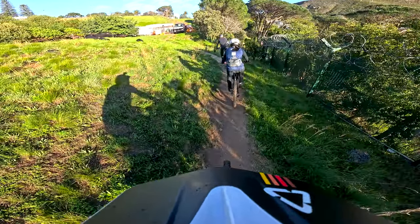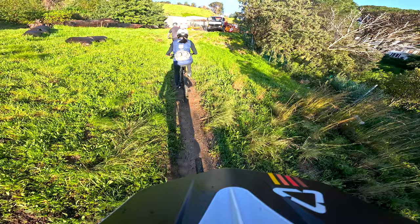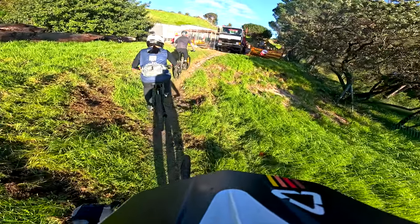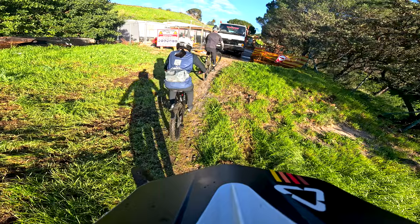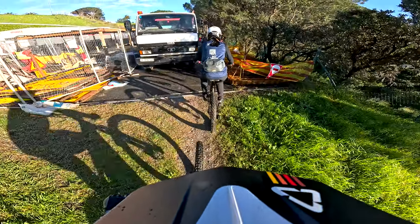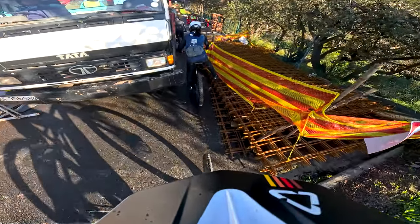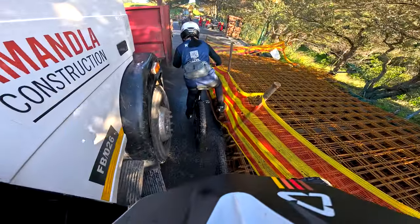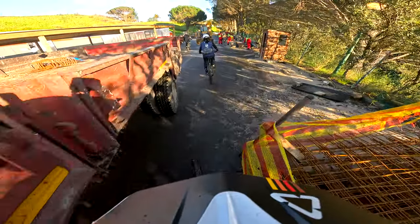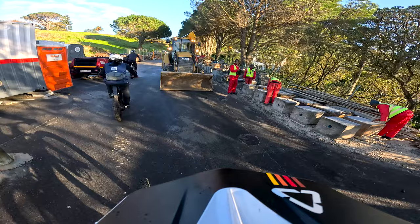So we have a truck in our trail, so we'll go around it. He's saying yes, we can go. Ah, true Cape Town adventure. Morning, guys.